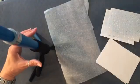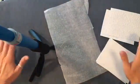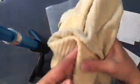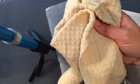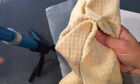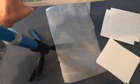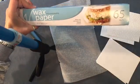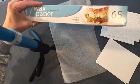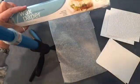And I have my very, very hot iron here. And here's one other thing that you need, some sort of a tea towel. Something that you don't really care about, because you need to cover it before you hit it with the iron, or else you're going to have a huge mess and your iron is never going to be the same. I also, just as a note, have really cheap wax paper. This is just from the dollar store, and it tends to work really well. The cheaper the paper, for some reason. I don't know, maybe it has a different wax content.